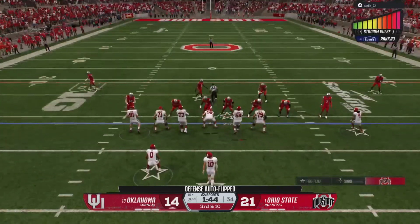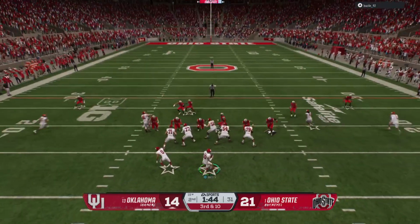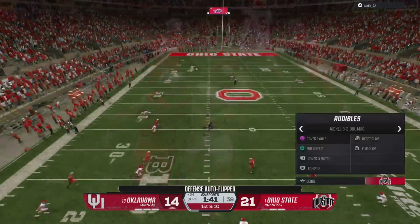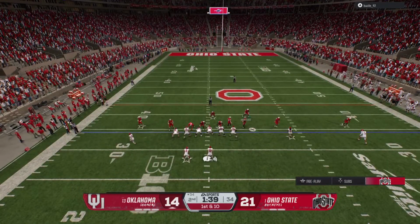They come to the line. A long way to go for the first down, but needing this crucial conversion right now. Quick throw to the left. Makes the diving grab there. That was beautiful. They move the chains. They'll hurry to the line here on first down now.